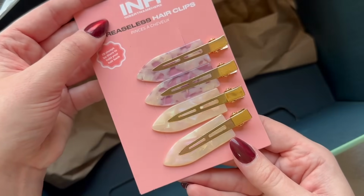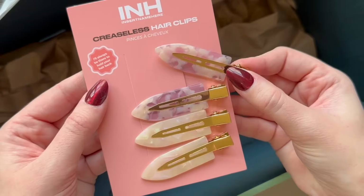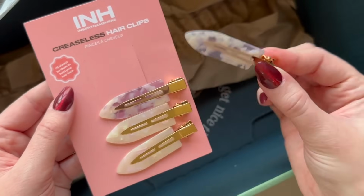A lot of people use these type of clips on YouTube, and this is something that I will use if I'm trying to do my makeup and I don't want my hair to get in my face. I'll just clip back, and that way it's out of my face, but it's not leaving those annoying crease marks in your hair behind. So you can honestly never have enough of these around the house, and they're cute too.